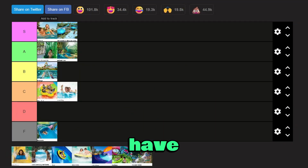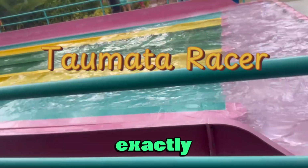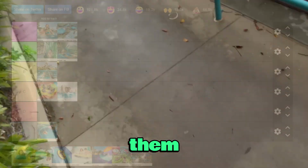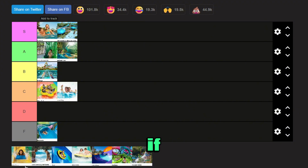Next up, we have Taumata Racer. It is an insane racer slide. I'm not exactly sure how many slides there are on this slide. You can count them in the video for me and put them in the comment section below if you feel so inclined. But you go down, it's one of my favorite in the park. You go down and race everyone else down water slides that go through a little twist and a little turn in the dark, and then out into the daylight, down a very, very steep drop in the open air, down into the little pad area to finish your race.